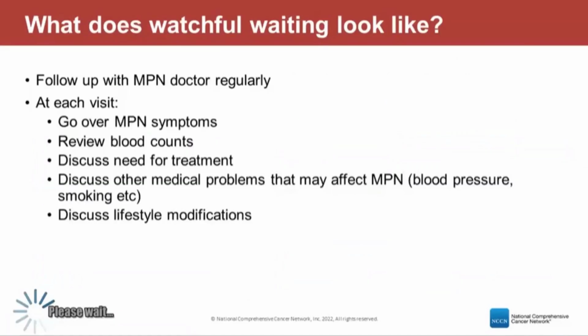So, okay, let's say that a patient falls into the not needing treatment category. Well, what does that actually look like and feel like in real life?